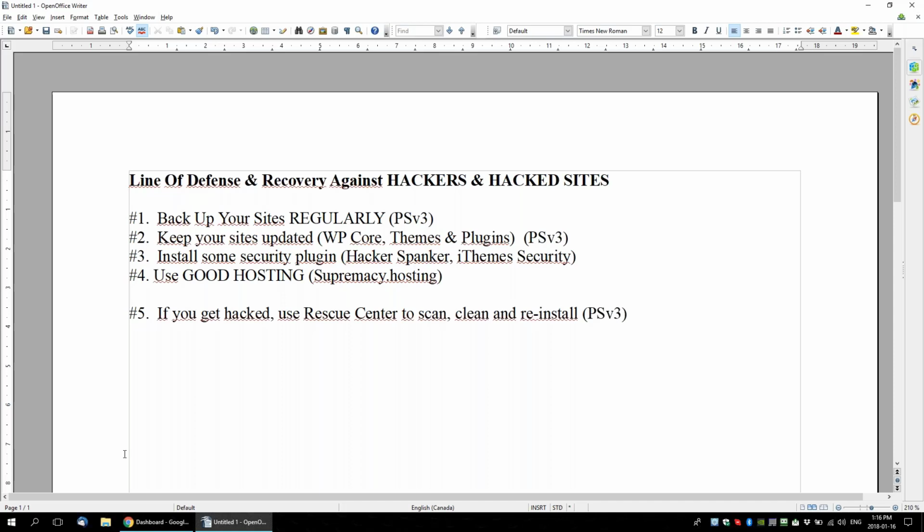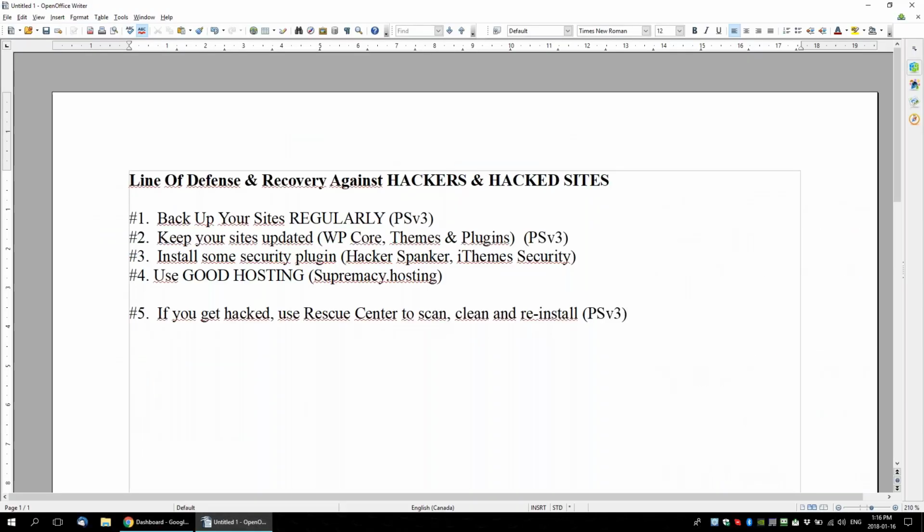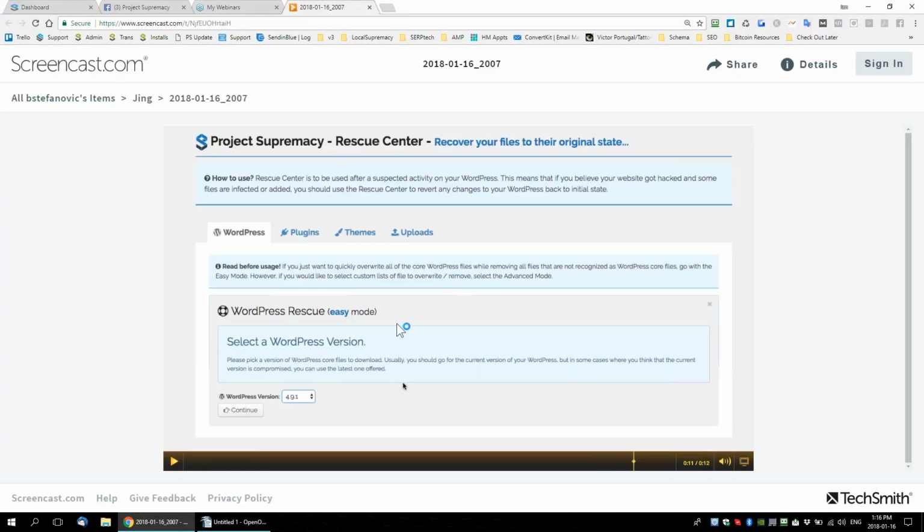Oh yeah, the other thing I wanted to mention, part of our Rescue Center plugin, the other thing that's not shown on here, and that's probably going to be in the Advanced Center, is that once it does this setup where it'll scan everything, clean everything, and reinstall everything, the final step is it's going to ask you if you want to change your database password and your cPanel password and your WordPress password as well.